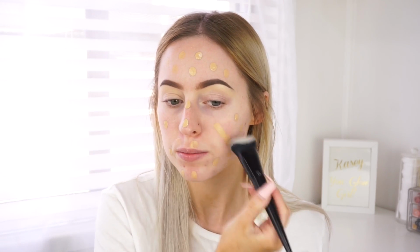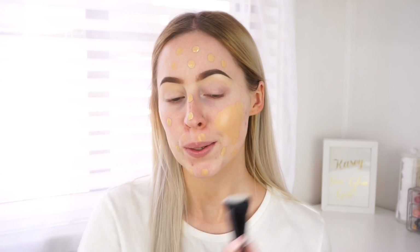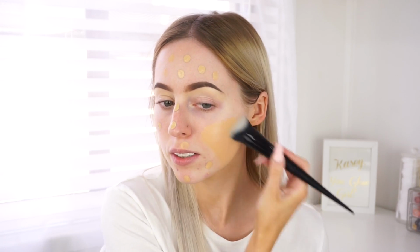So I'm going to pump the foundation just onto a little palette, and then I'm just going to dot it onto my face. And I'm just going to take a little bit to start off with. Alright, and then I'm just going to go in with that foundation brush and kind of paint it onto my face. Whoa, that is really, really pigmented.